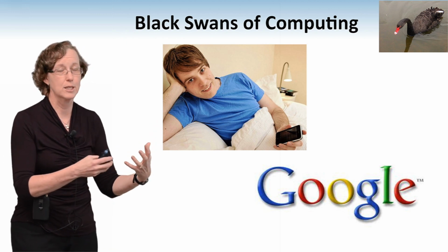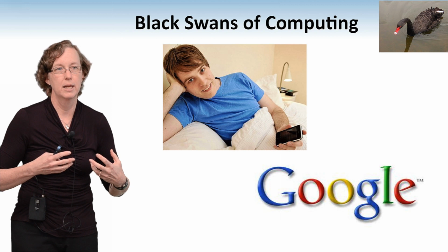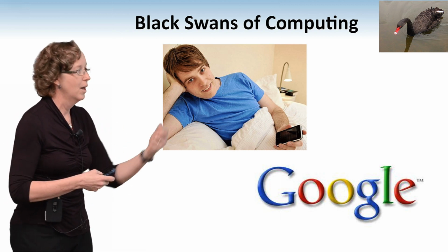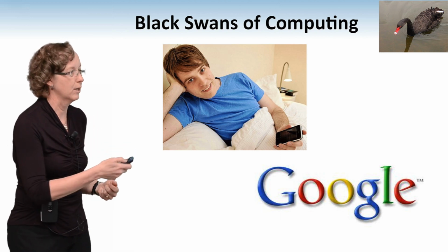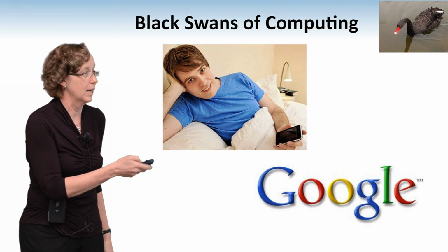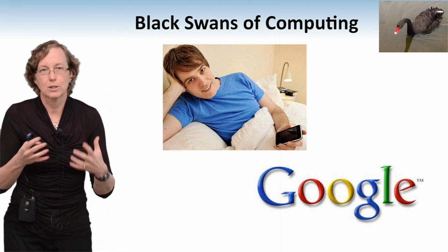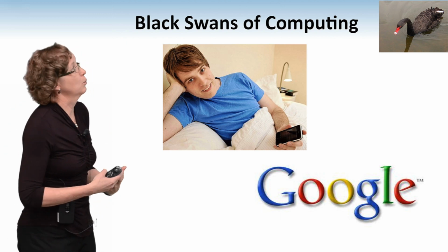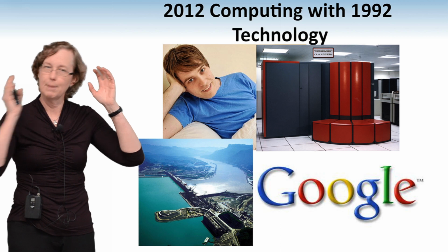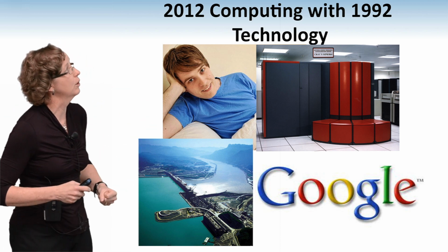Okay, so these are called black swans because they were unanticipated things in computer science that changed the field and changed the world. We did not know that iPhones were going to exist or that Google was going to exist. So if you roll back 20 years ago. So how important was all this stuff about Moore's law and computing performance and those kinds of black swans? Well, if you go back 20 years into 1992, and you say everybody came up with all these great ideas, they had all the ideas behind the iPhone, they had all the ideas behind Google, what happens?